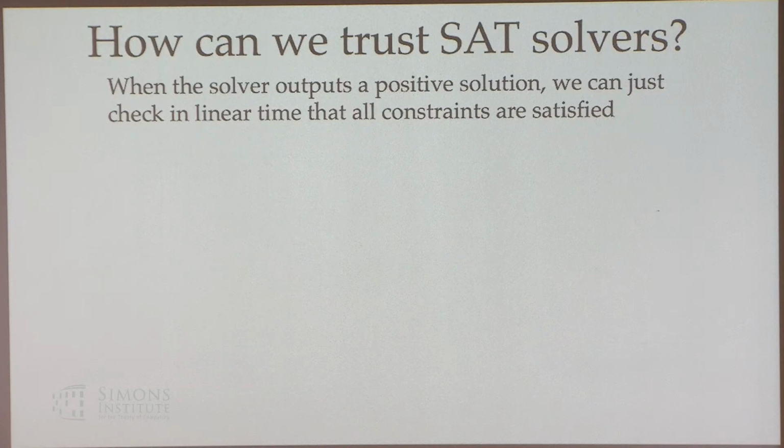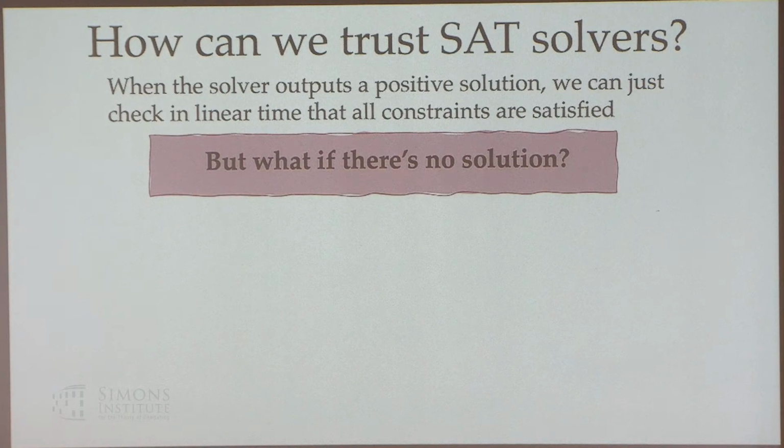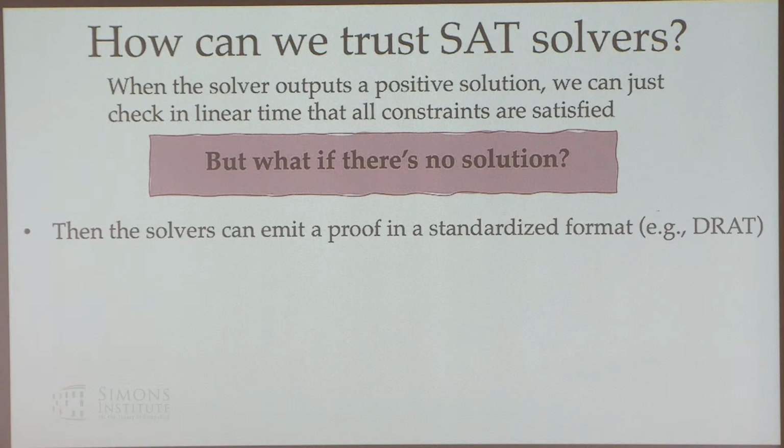And finally, the last point of my talk is about the hallucination-free property. So how can we trace these SAT solvers? The answer for the positive case is quite simple. You get a positive solution, you can check even in linear time that it satisfies all your constraints. Usually you can visualize it and just be convinced. The actual question is, what if there's no solution? How do you certify that a problem has no solution? That's much harder to do.